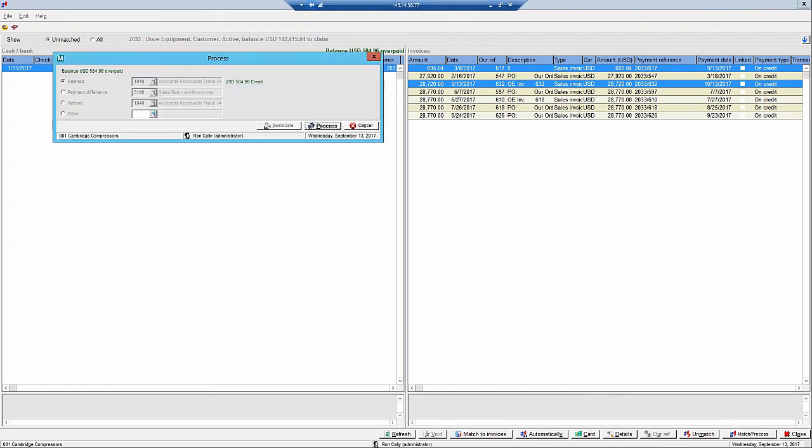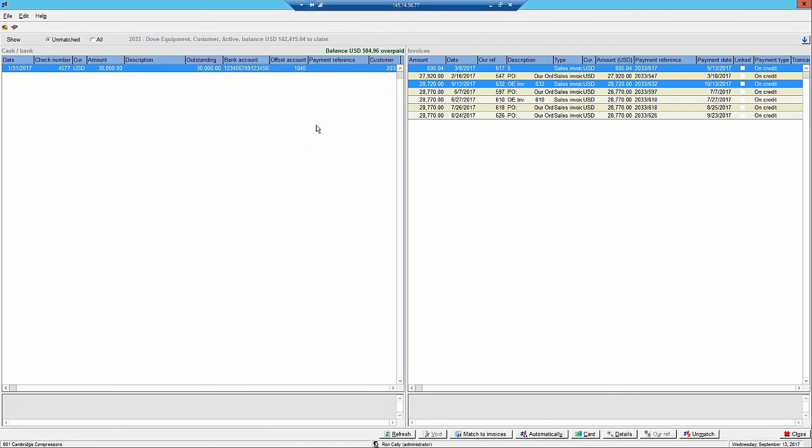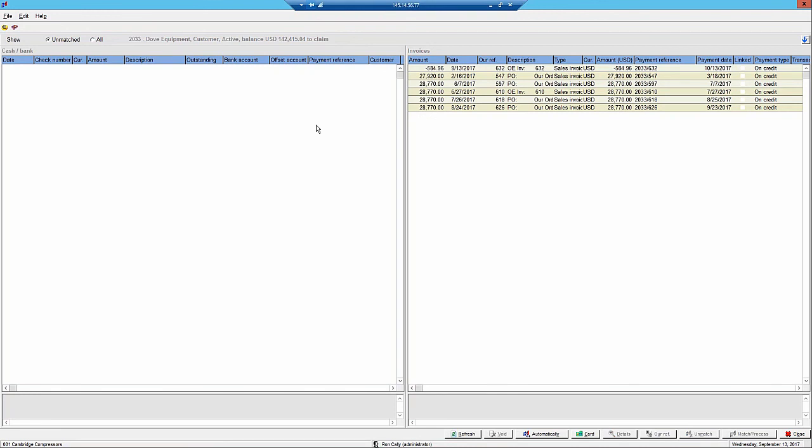This in turn will bring up a screen that says you can match them. What do you want to do with the balance? Do you want to leave it on the account as a balance, as a credit? Do you want to write it off to a difference account, refund it back to the customer? There's choices there. We're just going to leave it on account. So what's happened is my check on the left has disappeared. The two invoices I've matched it to have also disappeared, and it leaves me with the balance that's sitting here as a credit for them.